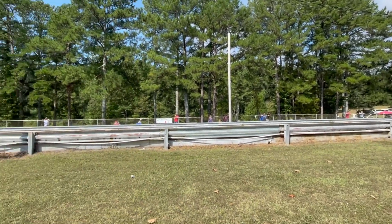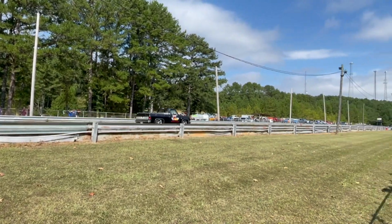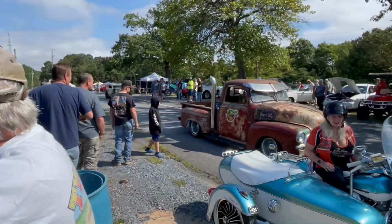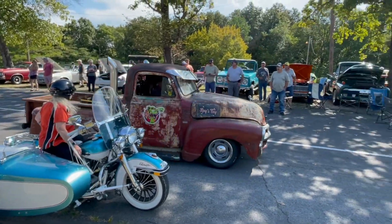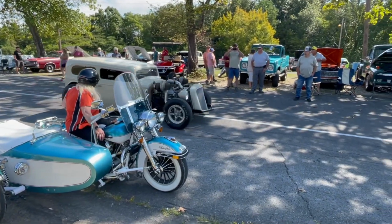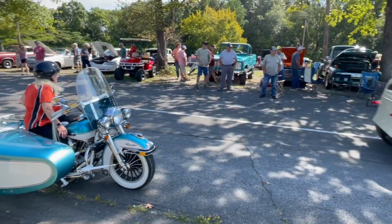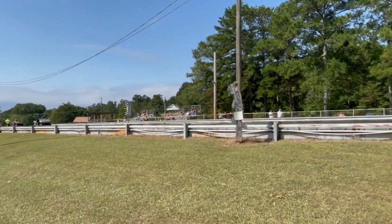Official drag race here. They warm the track up by just letting the cars in the car show in the pits go make laps. Got cool stuff like this Harley with the sidecar and this 54 or 55 Chevy pickup truck. So these guys go around, drive up around, come on up and make passes to warm the track up.